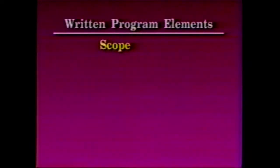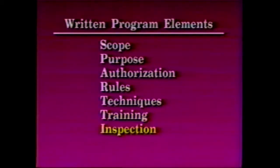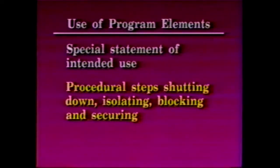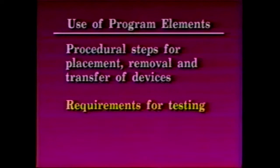A written program shall clearly and specifically outline the scope, purpose, authorization, rules, techniques, training, and inspection. Program elements utilized for the control of hazardous energy and the means to enforce compliance include, but are not limited to, the following: a specific statement of the intended use of the procedure, specific procedural steps for shutting down, isolating, blocking, and securing machines or equipment to control hazardous energy, specific procedural steps for the placement, removal, and transfer of lockout or tagout devices and the responsibility for them, specific requirements for testing a machine or equipment to determine and verify the effectiveness of lockout and tagout devices and other energy control measures.